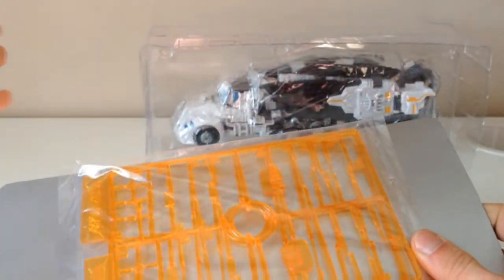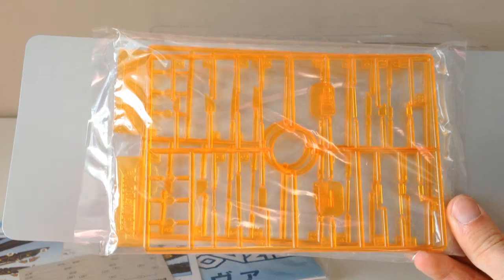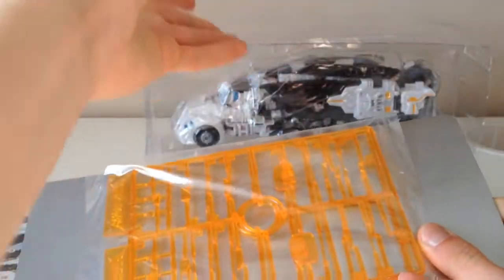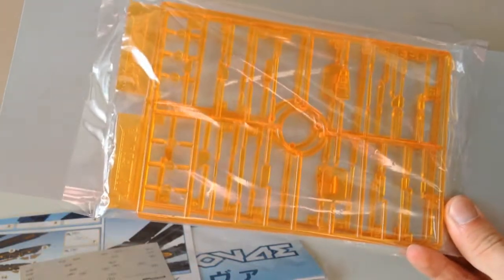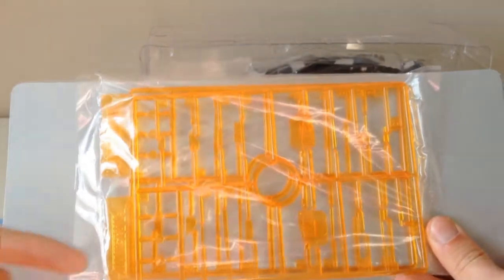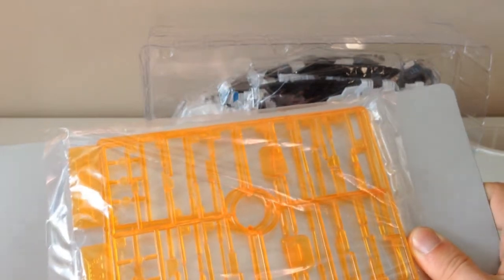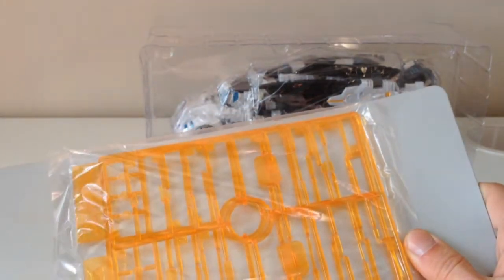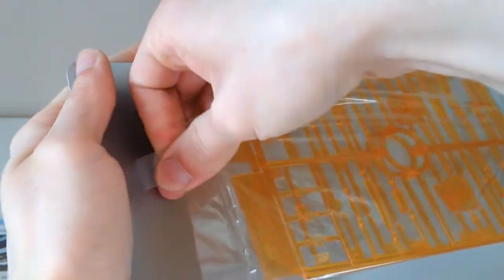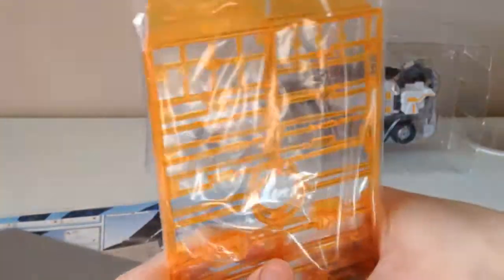So you'll see all this unboxing. However, if you keep on watching right now, I'm going to show you how to put the stickers on the parts on the sprue and put those parts inside the figure. Just because some people might want to watch that and not particularly want to watch the rest of the review, or some people might want to watch the review but not be interested in how to do this. So, what we're going to do first is just get this off of here, like so.